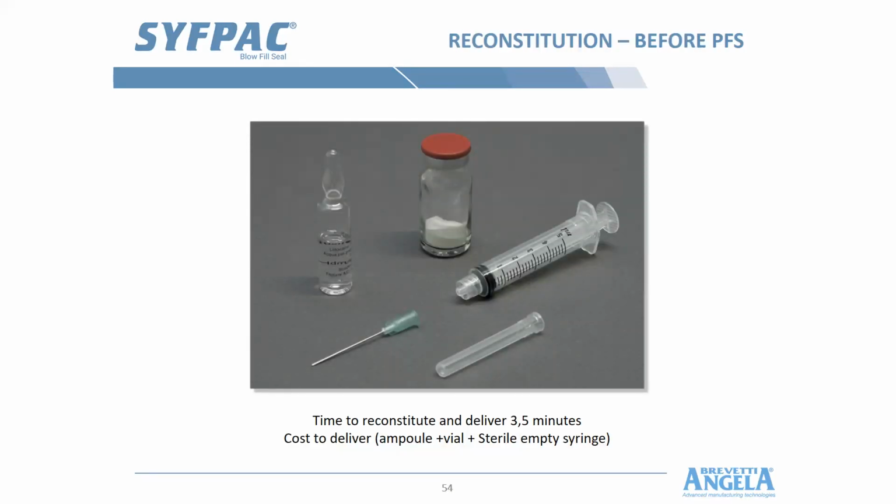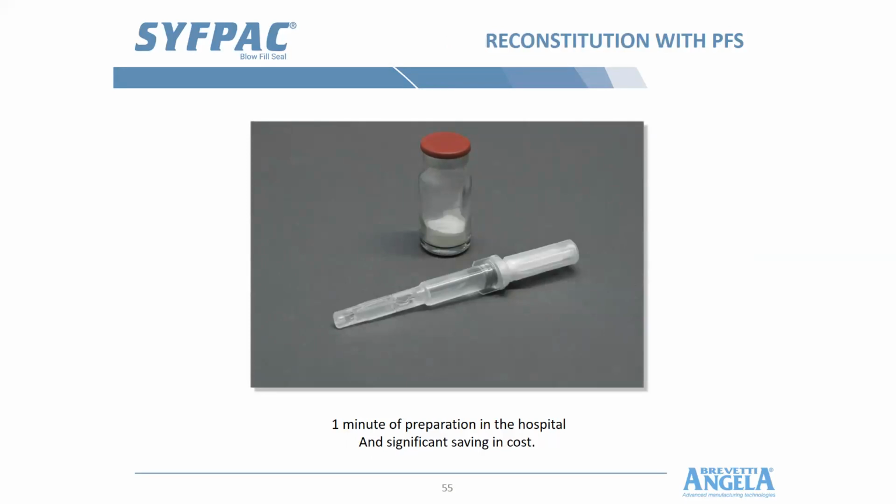So one of the uses of such an arrangement is this: the conventional scenario where you have water for injection ampoule and the lyophilized powder here, and the syringe used for reconstitution. Total time 3.5 minutes for a reconstitution, and the cost to deliver is the cost of ampoule plus vial plus sterile empty syringe. If you look here, water for injection is already filled in the syringe. 1 minute of preparation time in the hospital and significant saving in the cost.